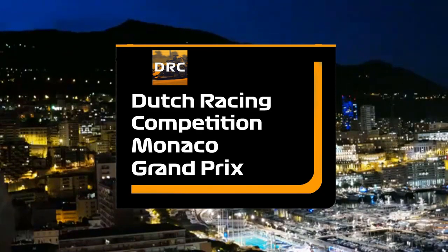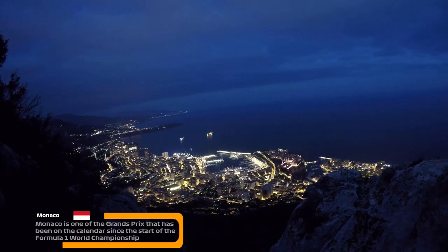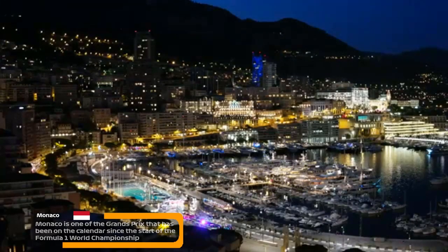Hello, ladies and gentlemen, welcome to the Dutch racing competition here at Monaco, the legendary Monaco track, and I am absolutely excited. I love this track. Monaco is one of the oldest Grand Prix. It's been in here since 1950. It was the second race back then.